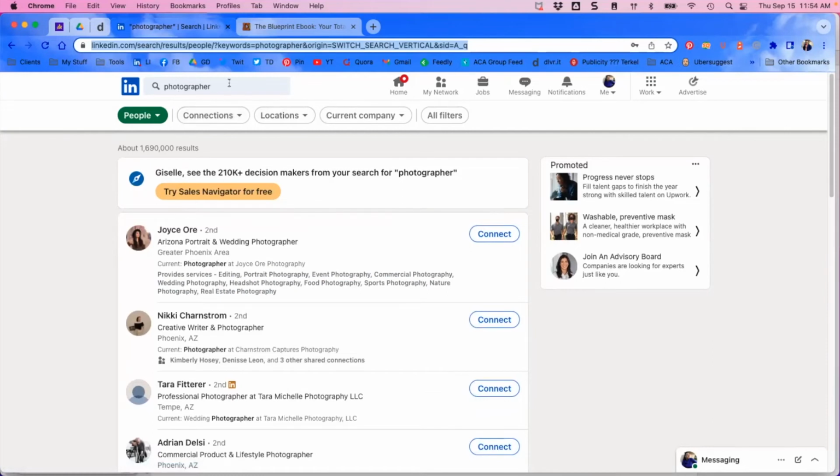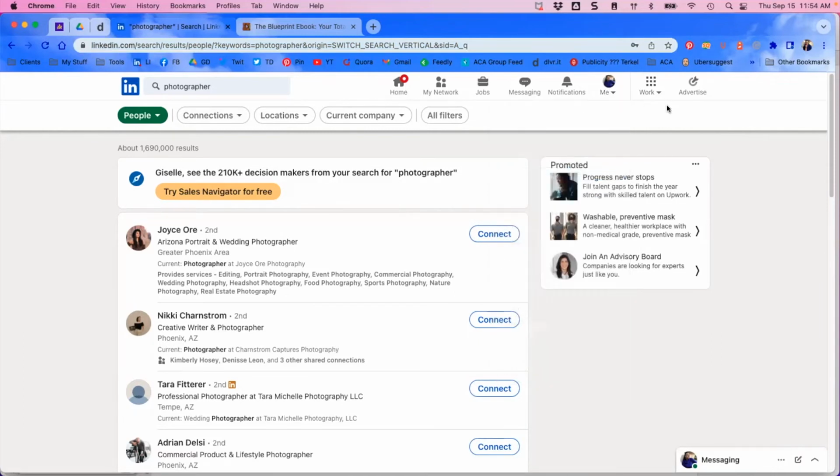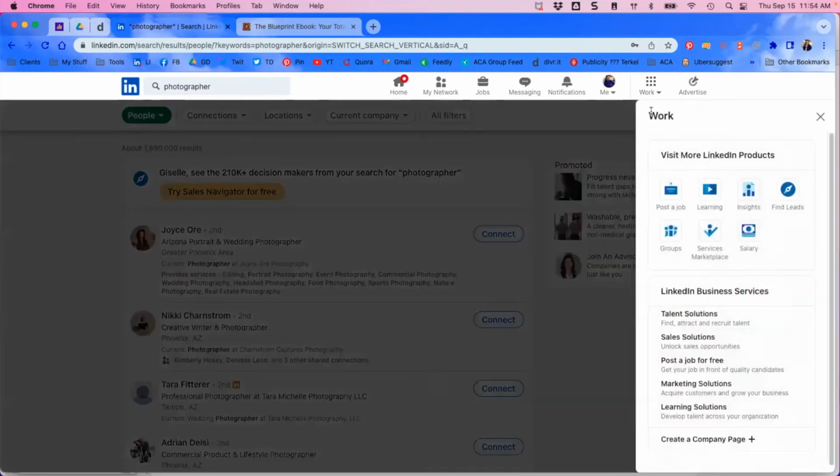But that's how the searches work. Okay, do you get it now? Do you grasp the difference? Your analogy about yellow pages and white pages is very helpful. Keeping that in mind, I can understand it's important to be in both the yellow pages and the white pages. Right now I'm just in the white pages, but for a different level of validity and credibility, you'd want to have a company page, correct? Exactly. So you're going to want to go here to work, and then create a company page, and just follow the steps.